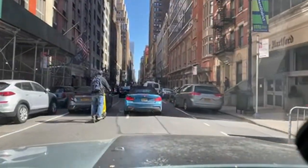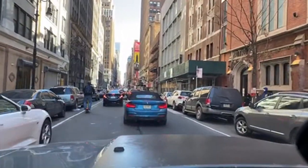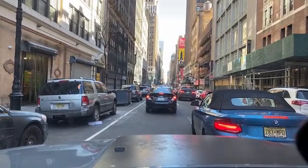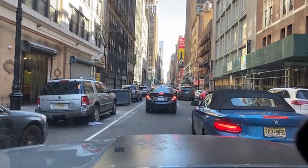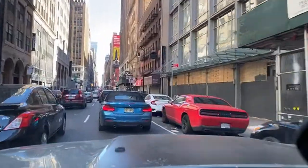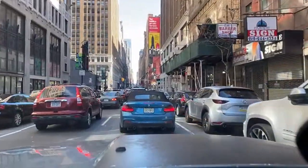You've got a guy on a really techie motorized scooter over here. And this guy here is tentative. You see how he's not up on the car in front of him? He just doesn't know what he wants to do. Bad driver for New York. And he's texting, sort of hedging his bet here. He doesn't know where he wants to be. We are just about in the theater district.